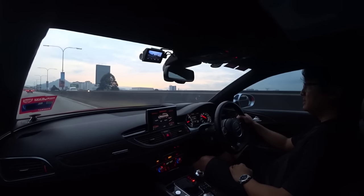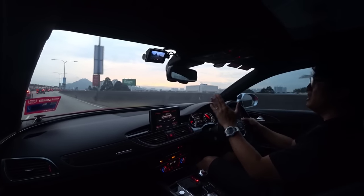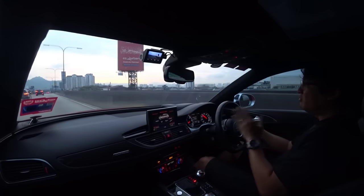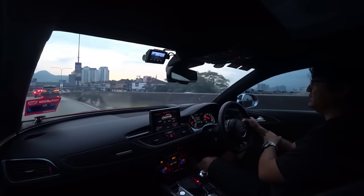Okay, so overall, in view of the long-term reliability and hassle-free ownership, I totally would give up air suspension. I wish I could have done this earlier.